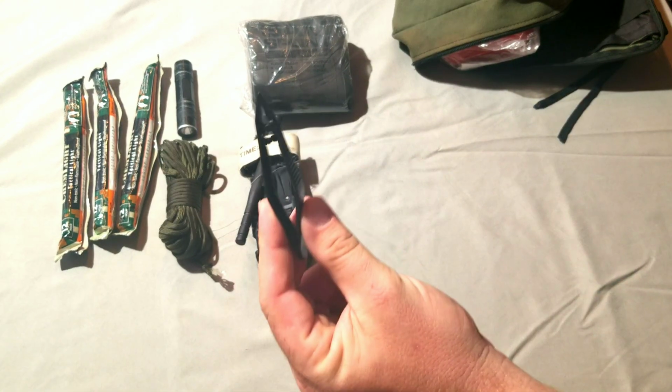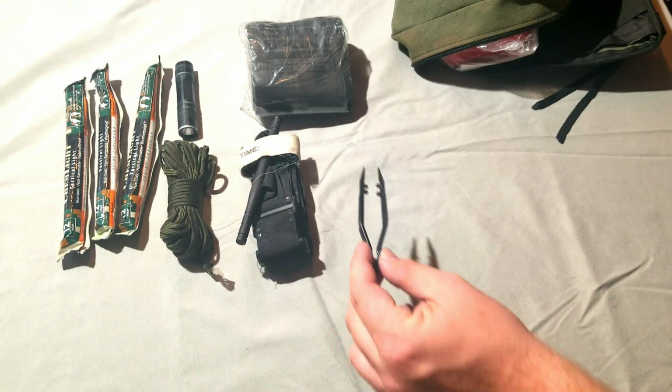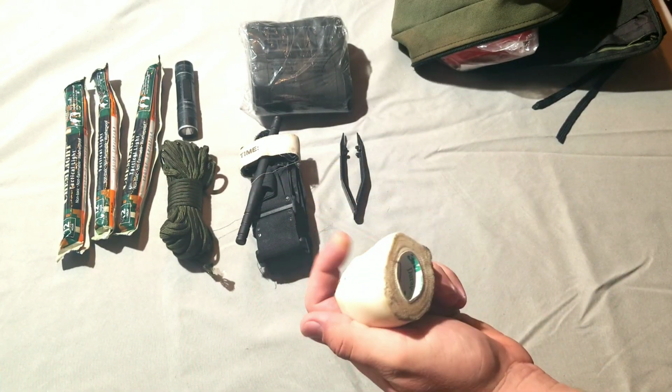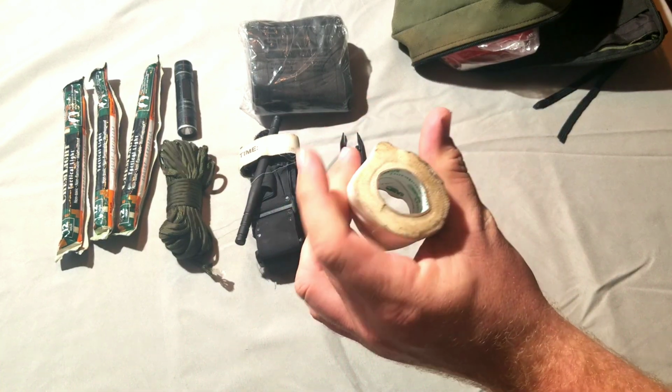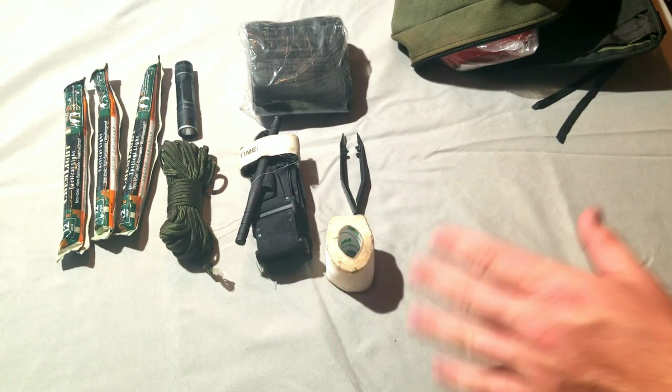We have tweezers, always a good thing to have. Good to pick out a splinter or shards of glass, really good thing to have. And we have medical tape. Always good to have medical tape. This one's probably about ready to be replaced just for being in the different vehicles, the heat and stuff like that, but it will still work. Maybe not the best sterile thing, but it will work.